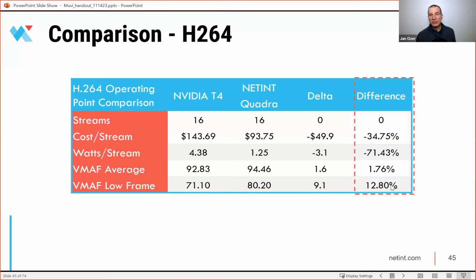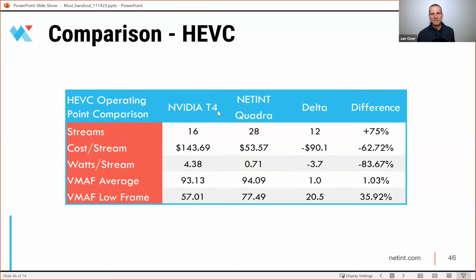And the low frame score is 12%, which is certainly something that a viewer would notice, because in this case, with those percentages, it's going to translate to a 10 to 12 point VMAF difference, which if that's a transient quality difference for over 10 or 15 frames, that's something a viewer is going to notice.